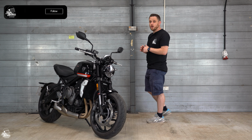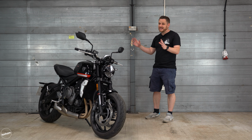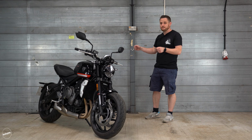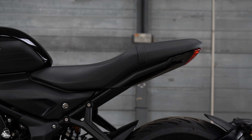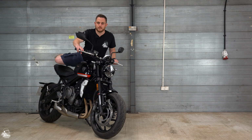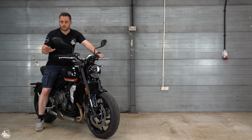Now, as you can see, the Triumph Trident isn't the biggest motorcycle in the world, and with a full fuel tank, it weighs in at 189 kilograms, so it isn't the heaviest either, and it means manual handling on the road is done really easily. Now, the seat height is 805 millimeters high. I'm only 5'6", I can't get full flat foot on these, but I'm not far off.